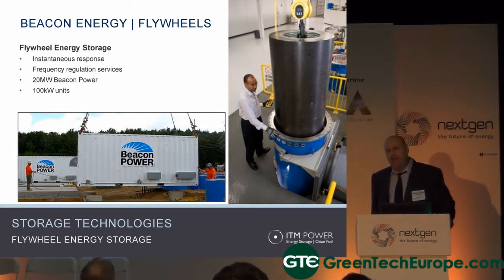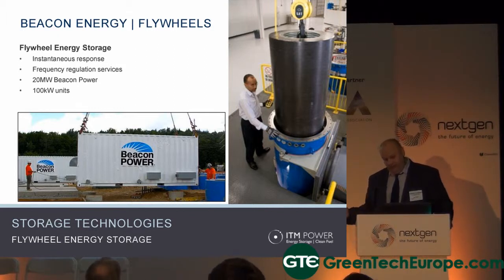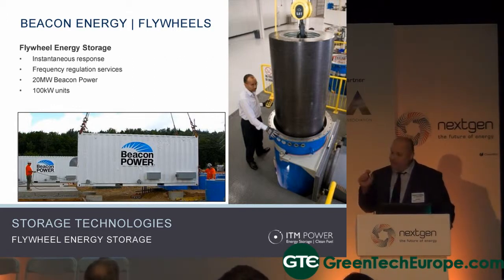It came out of BNFL and their centrifuges for separating radioactive isotopes. A company called Pirouette was spun out of BNFL that was then called Urenco, and Urenco, when it went into administration, was bought by Beacon Energy. Beacon Energy itself a year ago went into administration and has just been pulled out of administration again. And that very difficult set of financial stories tells you the history of energy storage. Actually, energy storage and the technologies have been available for a long time, but the mass need hasn't been there until now.